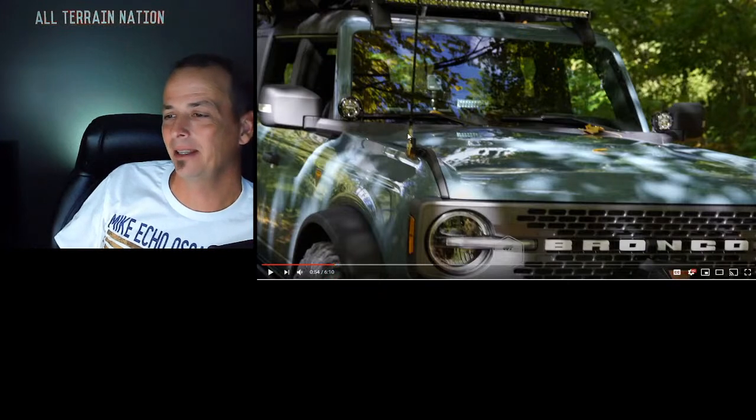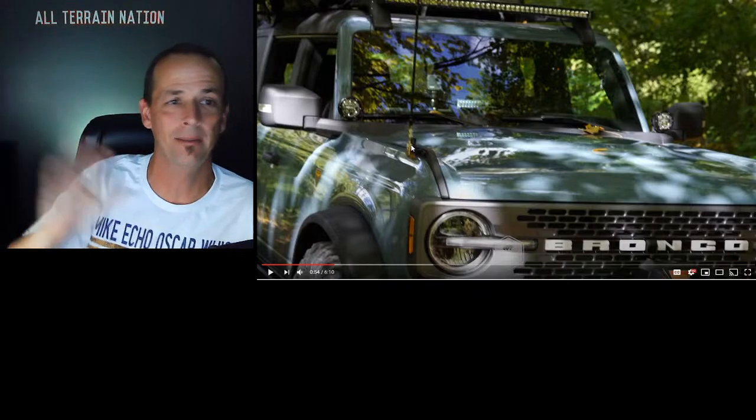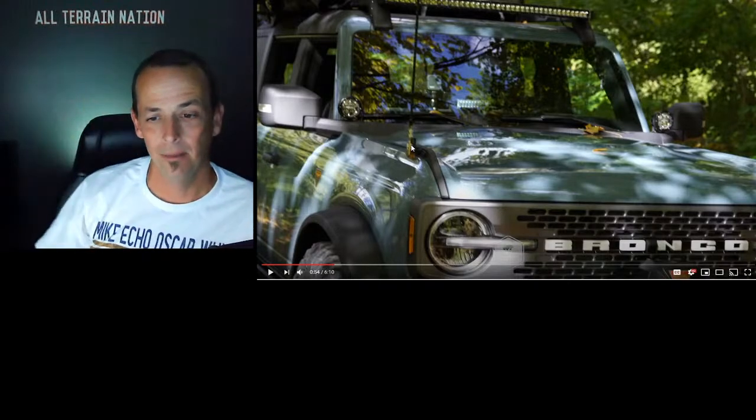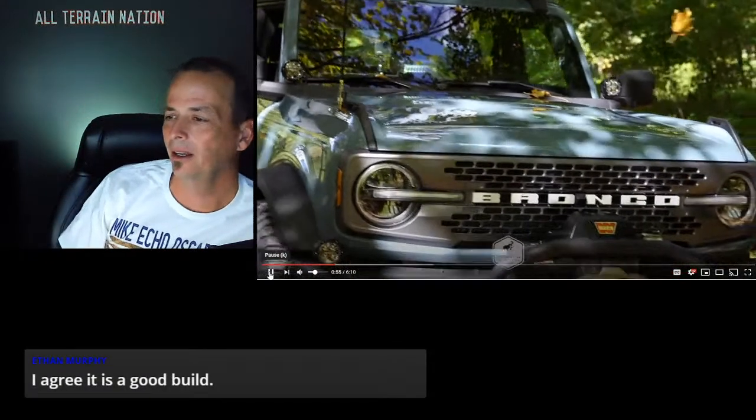I do like how they did the CB antenna, even though I hate CB antennas in the front. I hate seeing something wiggle, distracting me when I'm off-road. But let's get further into this thing.